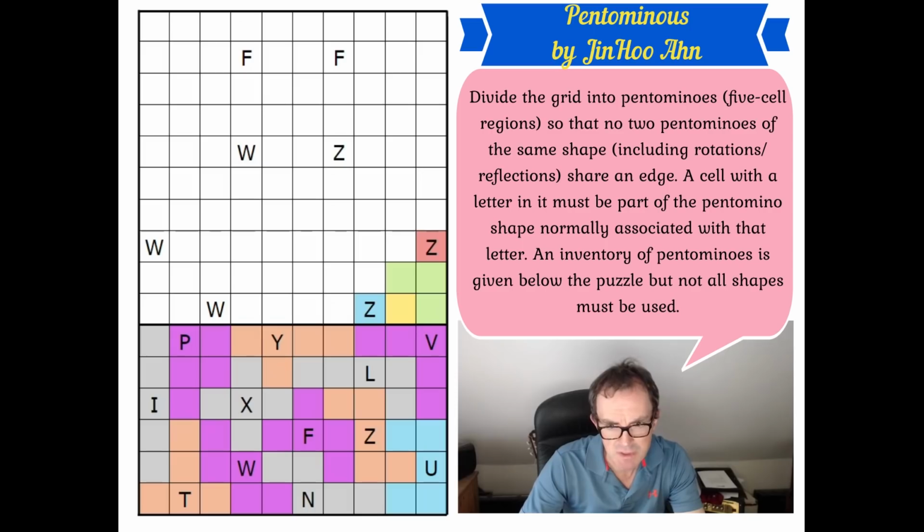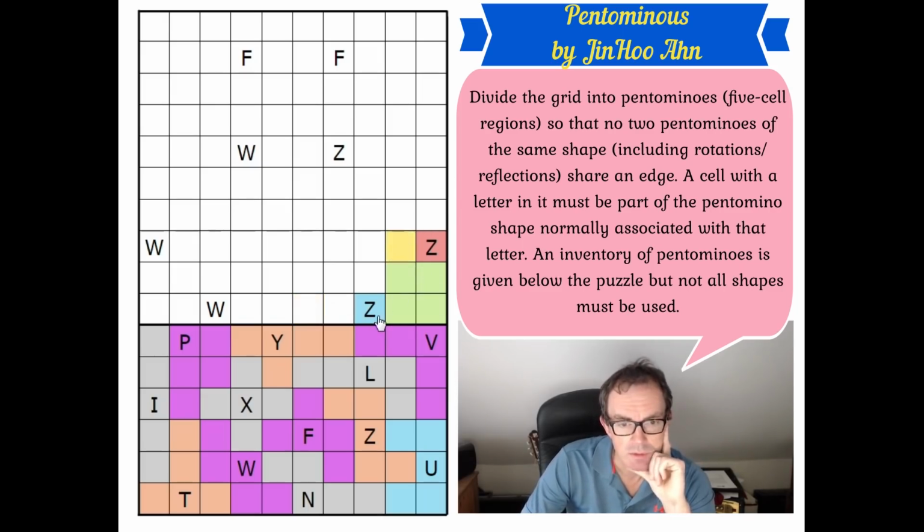And obviously the logic works identically with this one because the position is symmetrical. So this green is a P pentomino, or a B if it looks like a B if it goes there, looks like a, I don't know, a pot if it goes there, or a pipe, I don't know.